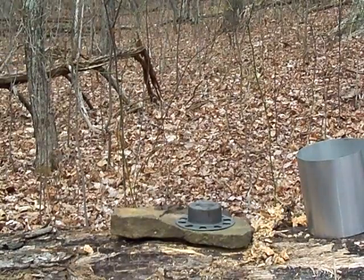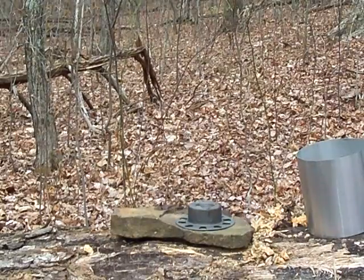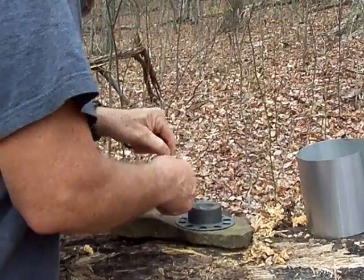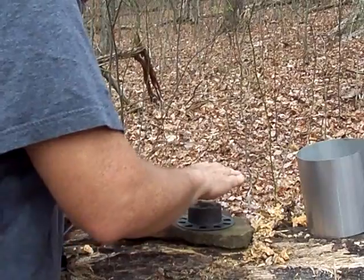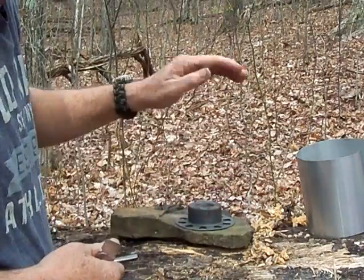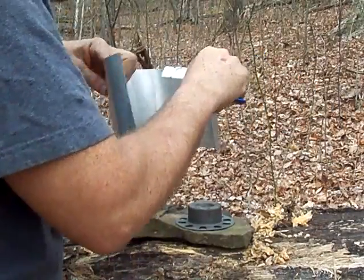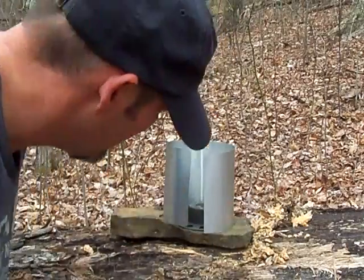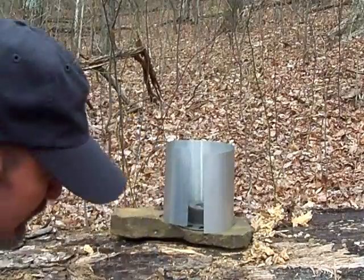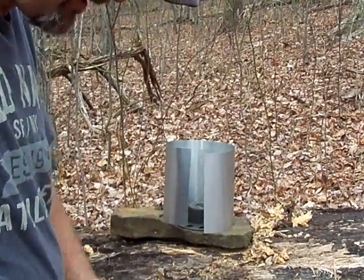Stove holds right at 2 ounces of fuel. Already had it measured out in my little flask. Can't see the flames, it's burning. I feel the heat coming off of it. Plenty of heat coming off of it now. Wait and see if we can get it to bloom.